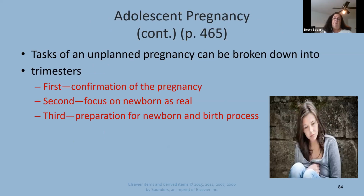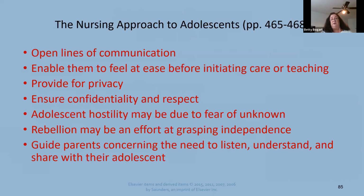So unplanned pregnancy is that confirmation, and then focusing that the newborn is real. In the beginning, they don't see it, they don't understand it, maybe a little nausea, they don't get it. But all of a sudden, their bellies get big. Now, this is real. And then, of course, they're having the baby, preparing to have that baby, and then the delivery.